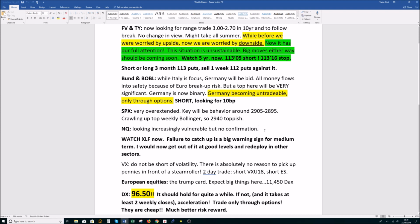NQ, dead money, don't touch it. There's no point in touching it at the moment until we have a setup which tells you that it's about to motor to the upside. At the moment, we see that it's increasingly vulnerable, but it's receiving no bearish confirmation. It's basically a sideways market, and since that is a sideways market, we don't see what is going to force SPX to go up.